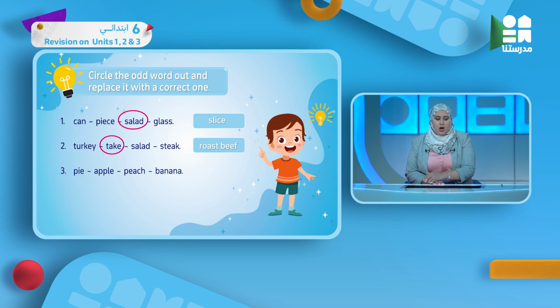Number 3: pie, apple, peach, banana. Okay, so which word doesn't belong? They are all fruits except one. Which one is it? It is pie. Very good. What do I replace it with? Any kind of fruit. Any fruit we know, we can write cherry.